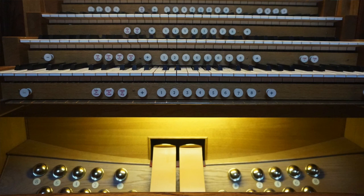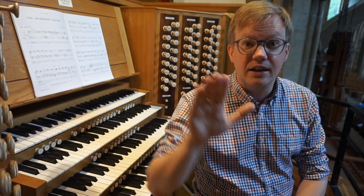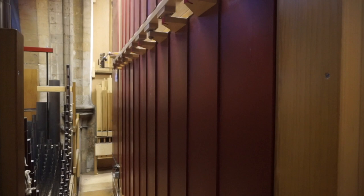And you'll have seen in the recordings of the two pieces I've played so far with my feet that right in the middle of the pedal board there are two pedals which work like that. And they're opening and closing huge shutters on the inside of the organ which help me to control the sound a little bit more. So that's the swell division.